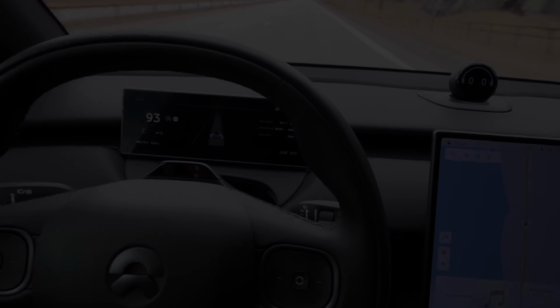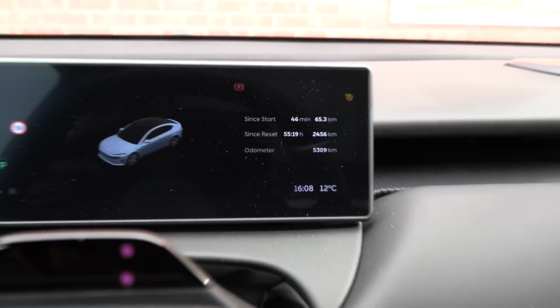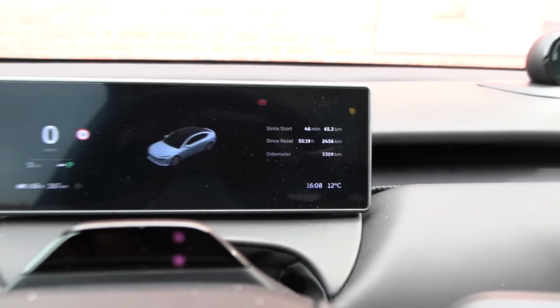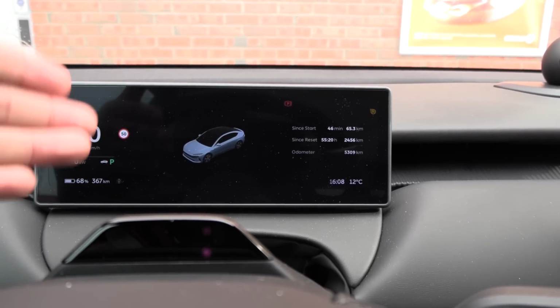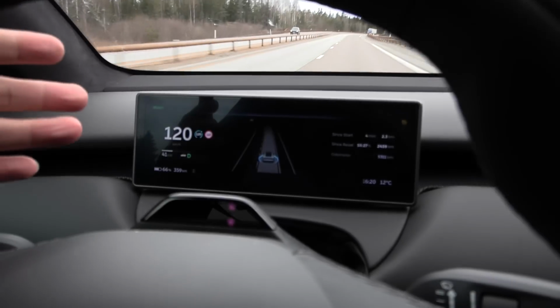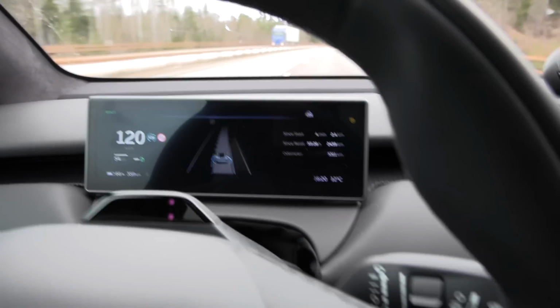90 test done. 11.1 kilowatt hour over a distance of 65.3 kilometer. That equals 170 watt hour per kilometer. Holy crap, this thing is thirsty. 90 kilometers per hour in this car is almost the same as 120 kilometers per hour in the Model 3. Okay. Right, so now we're just gonna drive. We're not too strict about the speed, but we don't want to spend all day testing this also.